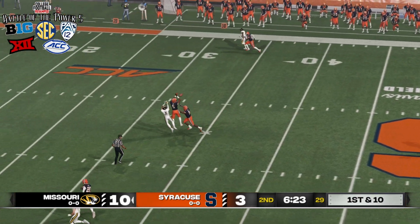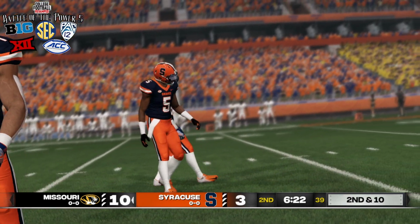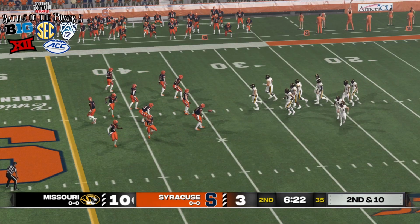He heaves it deep. This one will fall incomplete. This is a very well-coached defense. They know to get their hands up in the air and to try to knock down passes. Cover tight.